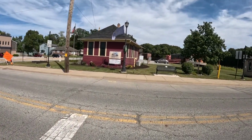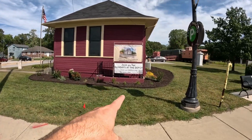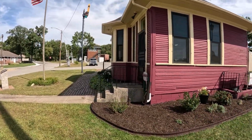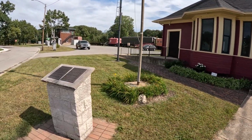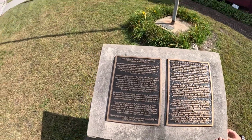So on the south end, we have the Griffith Historical Society train depot. It looks like Sundays they have some sort of event. And again, we're just on the south end here. So they have a building here where some sort of activities happen. Got some information about here. If you wanna read more, you can freeze frame that.